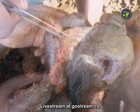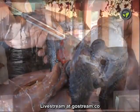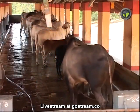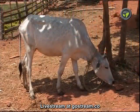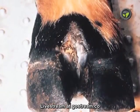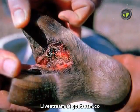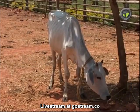Later on, vesicles open up and become ulcers, oozing blood. Hence, the animal stops taking food and water and suffers with pain. We can hear a sound like chap chap from the mouth. Wounds appear in the cleft of the hooves and maggots develop soon. In severe cases, hooves may detach from the legs.